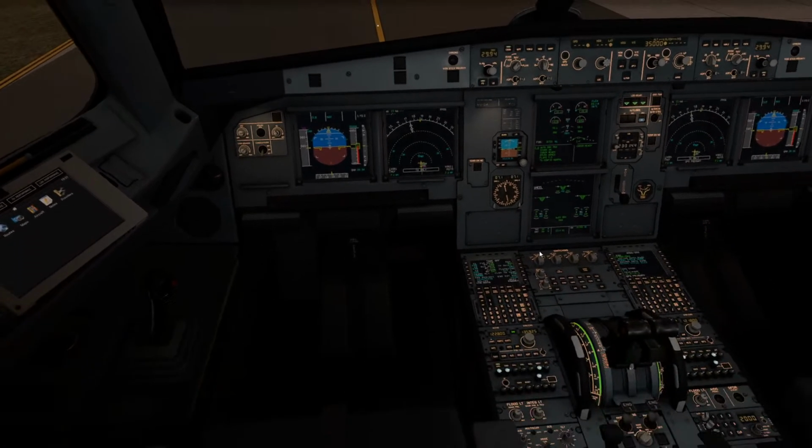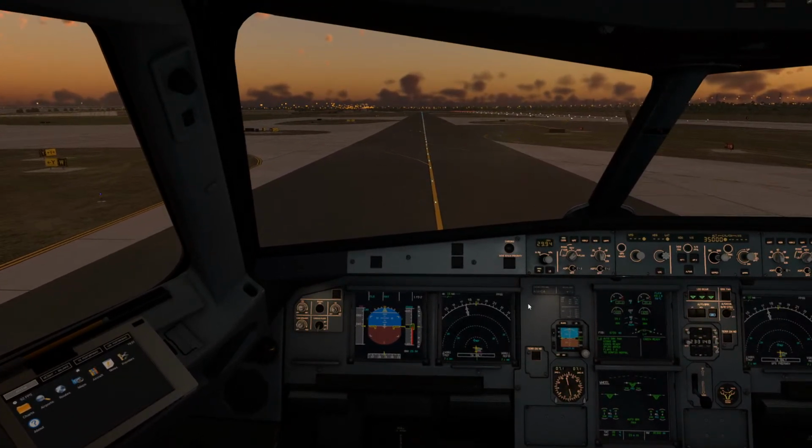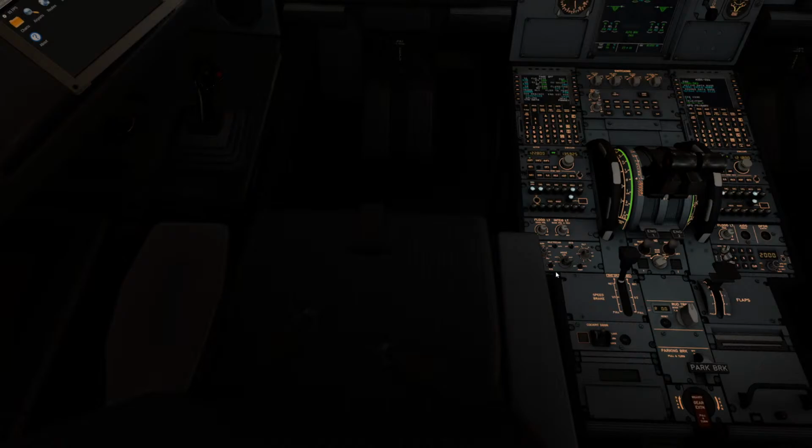I need to set up my Logitech radio panel. I have not set that back up, but I need to get that back up so I can roll better. Terrain on ND is going to come on. Weather systems can now go to auto.